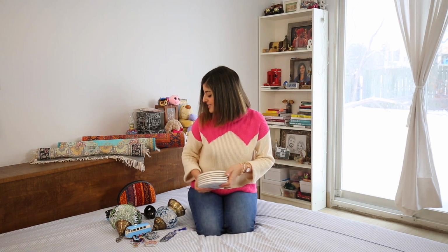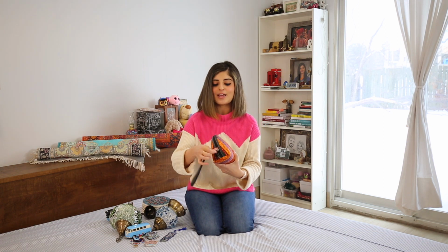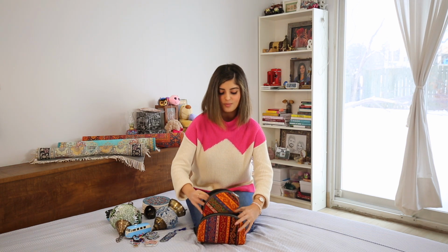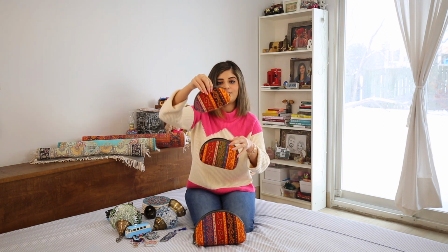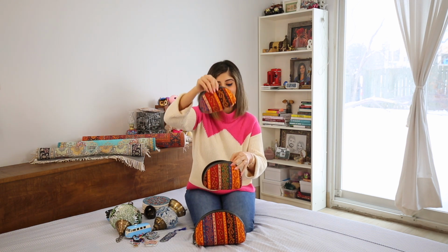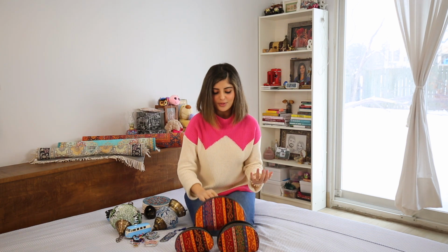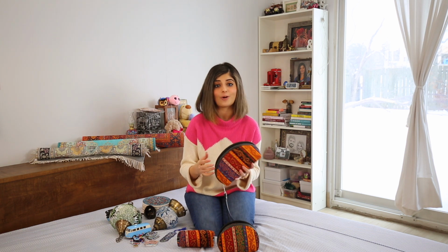All right, so another item I bought, which I'm super excited to use and I can't wait to use it, is this little set of 3 cosmetic pouches. They're the exact same looking, just 3 different sizes, and they very conveniently fit into each other, which I think is great. Now, you don't necessarily have to use these as cosmetic pouches. You can definitely use them for anything.